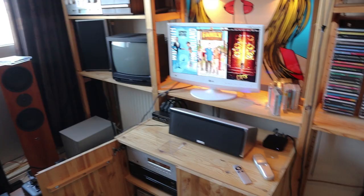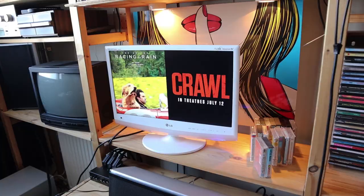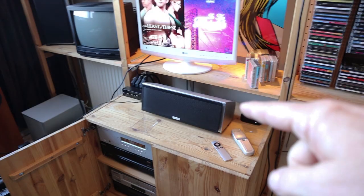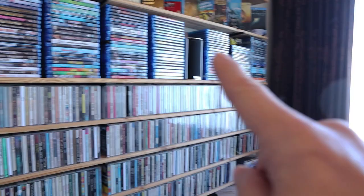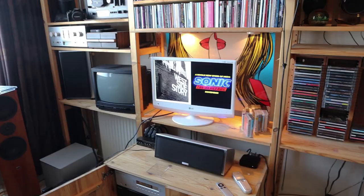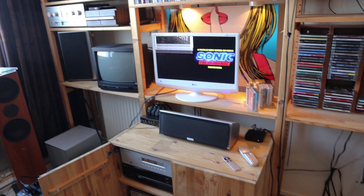So when I had this screen left and I had picked up this receiver, I thought, well, why not make a complete PIEGA setup? So I picked up the center loudspeaker and I picked up the small tiny PIEGA surround sound loudspeakers. And I have to tell you, if you have a small room, now in a small room of course you can put big speakers like that, but that's not really convenient.